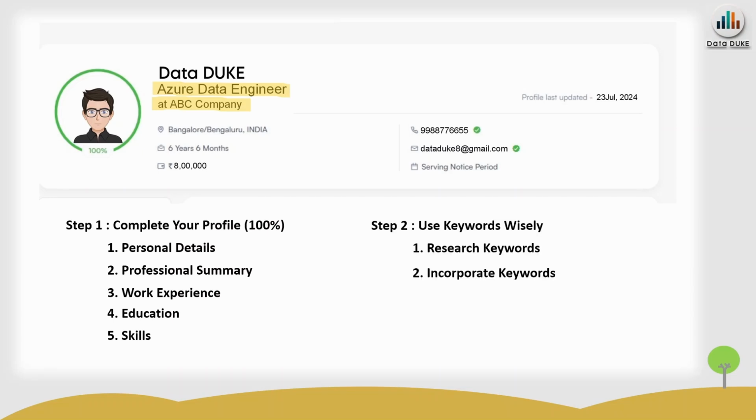Step 2: use keywords wisely. Recruiters often use specific keywords to find candidates. Make sure you research keywords. Look at a job description in your field to find common keywords. Incorporate keywords: naturally incorporate these keywords into your profile, especially in your professional summary, skills, and work experience.